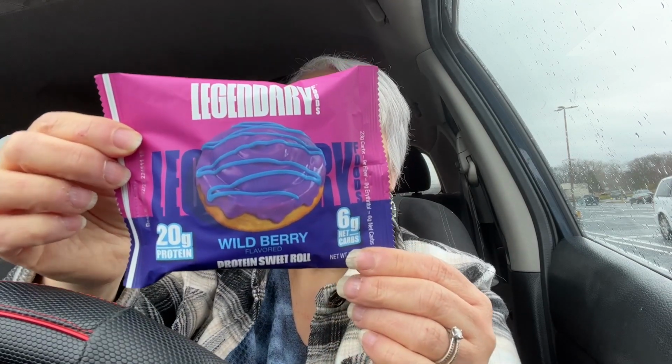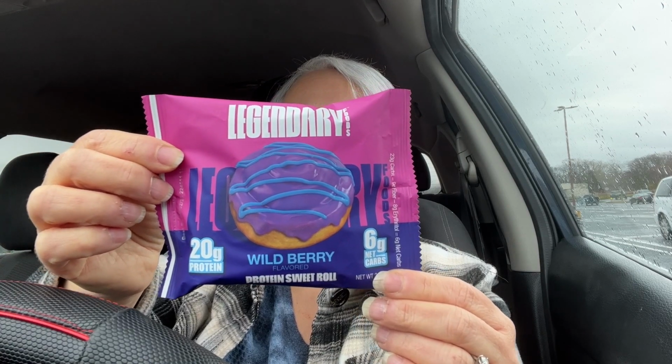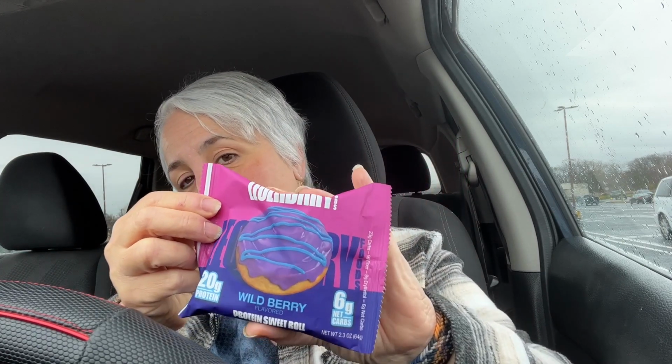And I did get this one for him, the Wild Berry Protein Sweet Roll. 3 points, 190 calories, 8 grams of total fat, 1 gram of saturated fat, 10 milligrams of cholesterol, 23 grams of total carbs, 9 grams of fiber, 1 gram of sugar, as erythritol, and 20 grams of protein. So that one looks pretty interesting. I've said these donuts need an icing, so I'm curious how this tastes. But for 3 points, a nice little treat in the morning with your breakfast. So that's for Peter, but I may try it though.